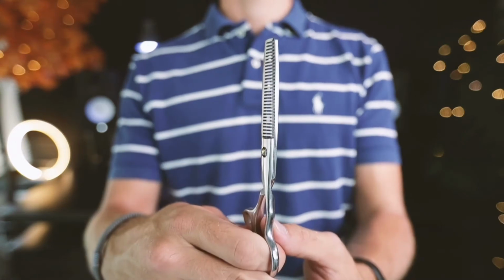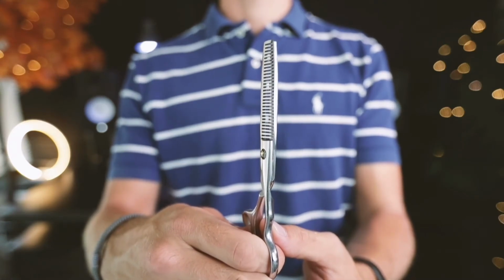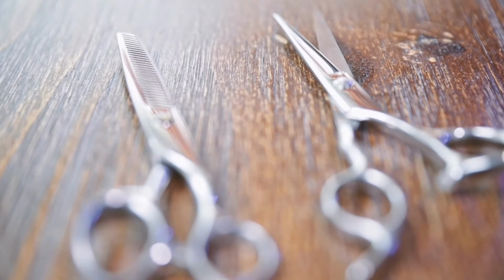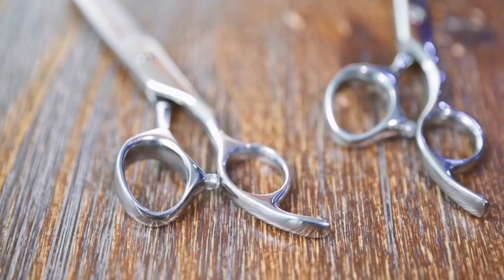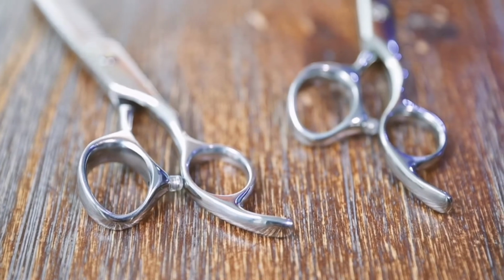St. Mege's hair cutting and hair thinning scissors. The St. Mege's scissors are razor sharp, precise, and produce a fine cut. They are smartly engineered and contain all the features and benefits of professional hair cutting scissors.